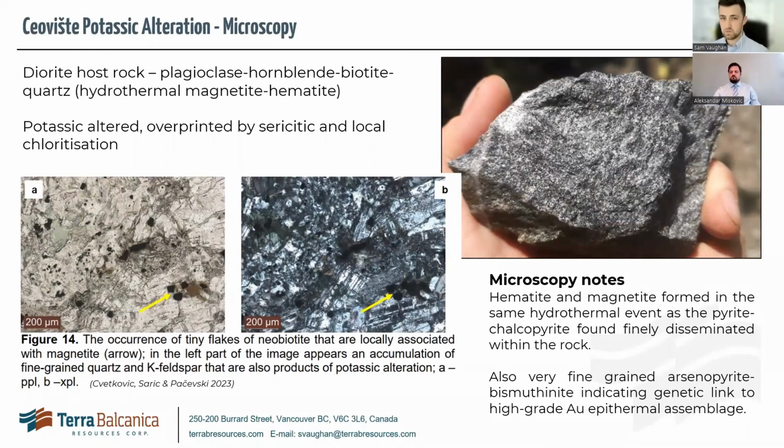We have a diorite host rock, which is plagioclase, hornblende, biotite, and quartz bearing, with hydrothermal magnetite, hematite, and also secondary biotite. Now, this has been locally overprinted by sericitic alteration and local chloritization. You can see here in the microscopy photos, we have magnetite and secondary biotite, along with fine-grained K-feldspar and quartz.